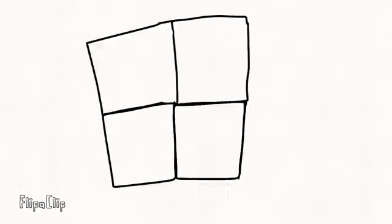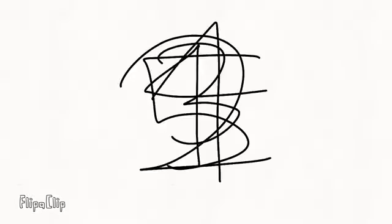1, 2, 3, 4, 5. It's some number blocks. 6, 7, 8, 9, 10. It's some number blocks. 1. Another one is 2. Another one is 3. Another one is 4. Yeah! 5, 4, 3, 2, 1 is the number blocks.